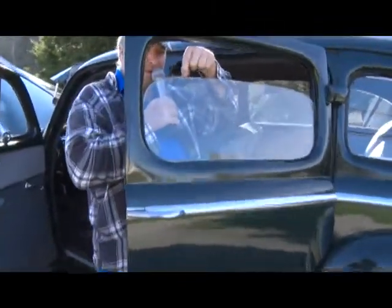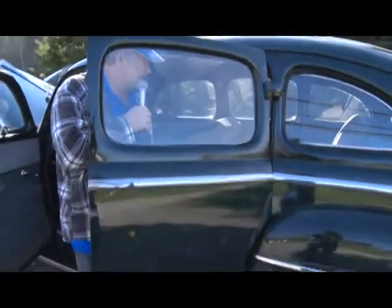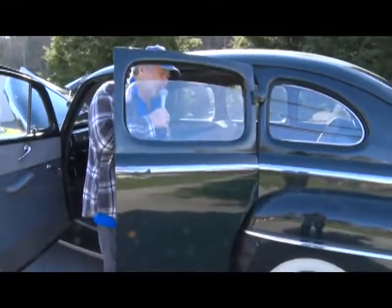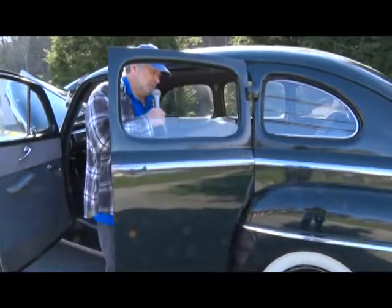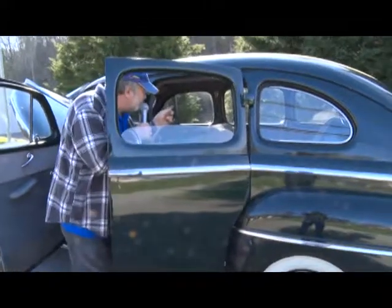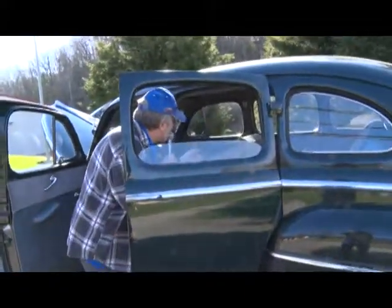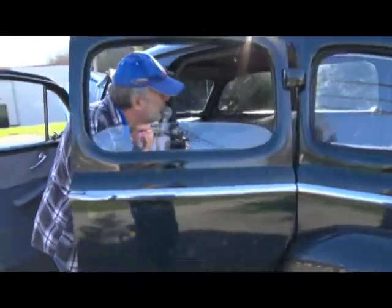See little bubbles right there? Been like that ever since I've had the car. When you roll it up, you don't even see it. And these windows don't roll all the way, I don't think. Yeah, they go right there as far as they go. The other two have been replaced. They're not original, so they don't have the bubbles. Why they got replaced and these didn't, I don't know.